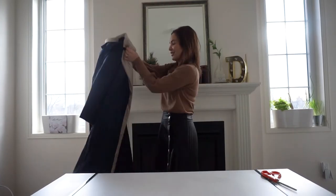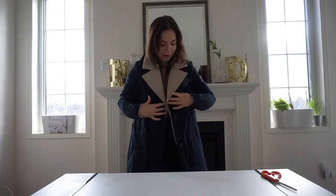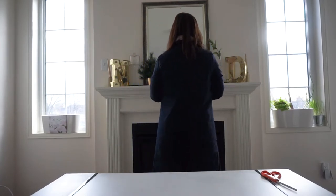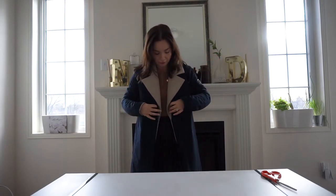Oh my gosh. Let's see if it fits. I ordered a small, by the way. Oh! It's not too long. Oh my God. Usually coats are so long on me. Oh my gosh. This fits perfectly in the shoulders, actually. I messaged Altruist and asked them to check the measurements for me, because I was going to get an extra small, but I think an extra small would have been too tight in the shoulders.